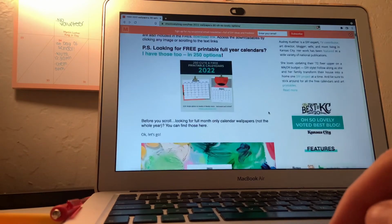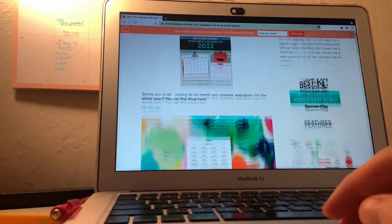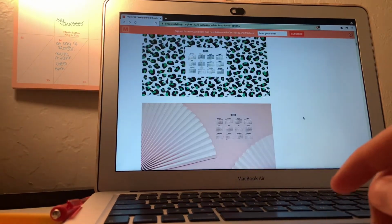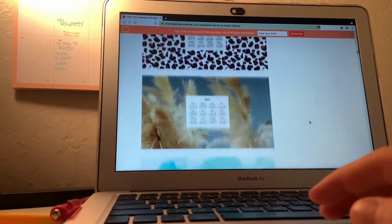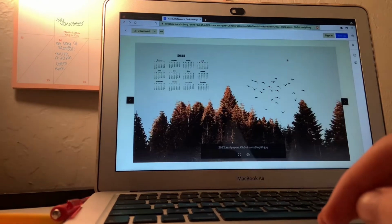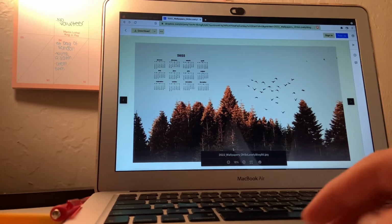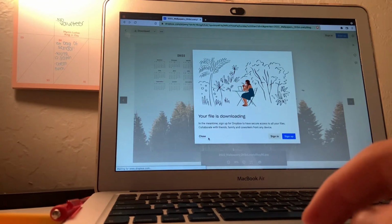Kind of thinking about that. Yeah, I think I'm going to do the whole year one, just so I don't have to keep changing it every month, but I can change it whenever I want to. So here's all the options. I think I'm going to do this one, actually. Here's what it looks like. It's super simple, but I think it's nice. And then you download it. Your file is downloading.